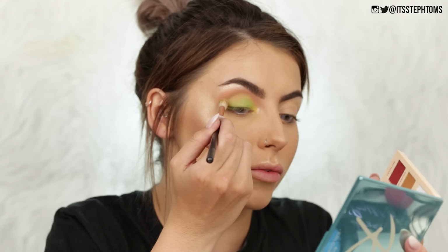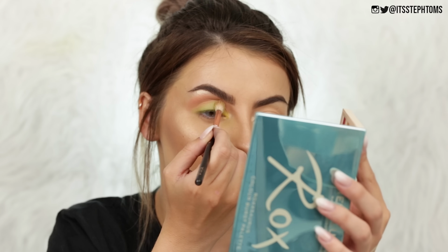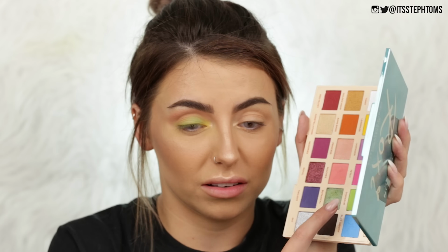So then I've just worked it in my crease there and blended it slightly. I'm then going to take the tip of that eyeshadow brush, tiny little bit of Peaches again, and just tap that, I think. I would like it to be brighter, I'm not going to lie. It's kind of that, but it's a desaturated version of that.